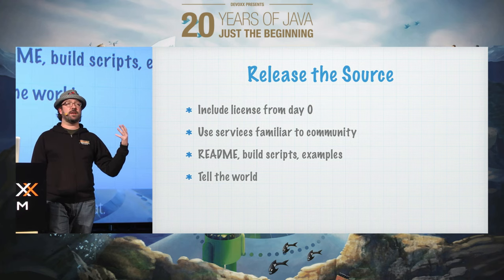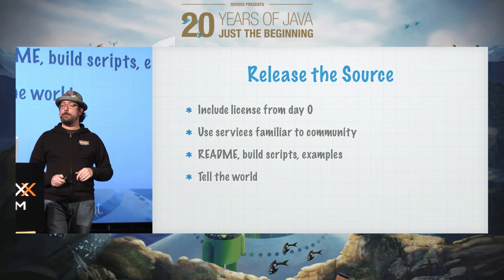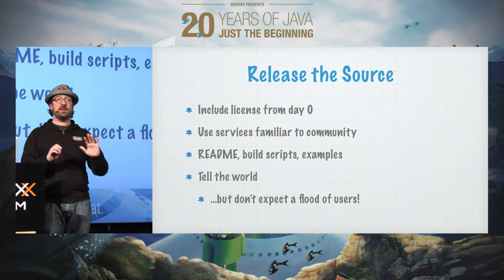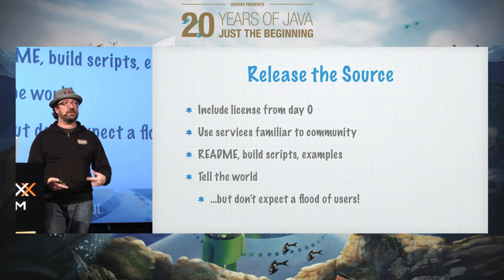Get on mailing lists and shout from the mountains that your project is out there and it's available, but don't necessarily expect that you're going to have a flood of people in there. Maybe it's going to be amazing. Maybe everyone is just going to start contributing to this project like mad, but generally it's a slow process to get going.